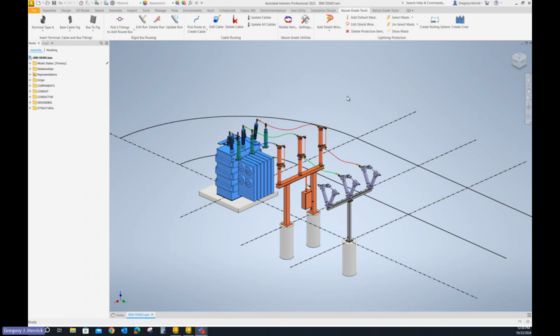So we have a small assembly here of a couple of just random pieces of equipment we have placed into this assembly. We're going to go through some of the SDS tools that are available. All the way over to the left, we have connector and bus fitting tools. You can set up libraries of some of your most commonly used connectors and fittings and be able to insert those into your assembly pretty quick, along with rigid bus routing tools. So you can quickly run rigid bus through your assemblies.